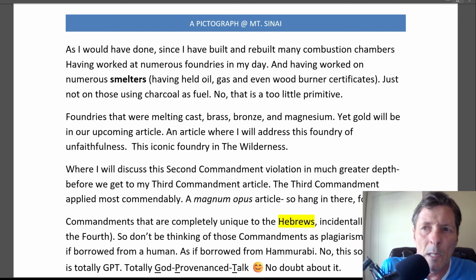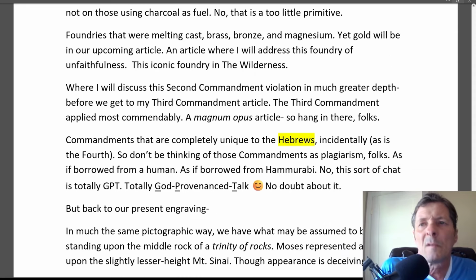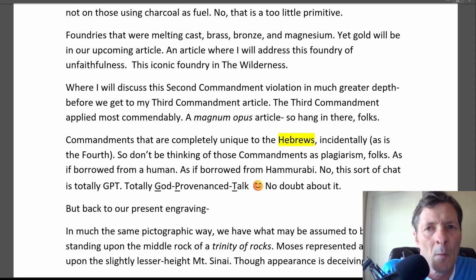An article where I'll address this foundry of unfaithfulness. This iconic foundry in the wilderness. Where I will discuss this second commandment violation in much greater depth. Before we get to my third commandment article. The third commandment applied most commendably. A magnum opus article, so hang in there, folks.